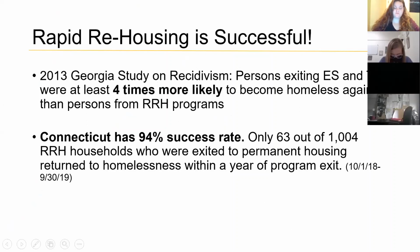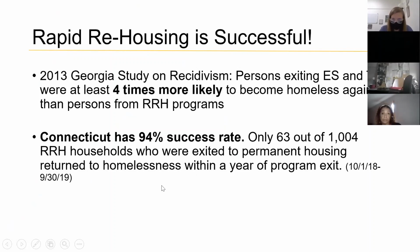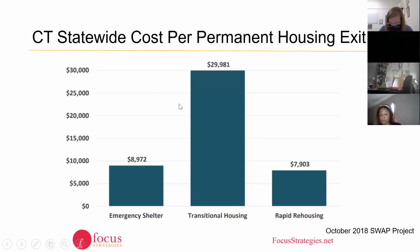Studies have been done that show that individuals that have exited emergency shelters and transitional housing were at least 4 times more likely to become homeless again than individuals that were in rapid rehousing programs. Connecticut alone has a 94% success rate. So that's 63 out of 1,004 rapid rehousing households that were exited to permanent housing, only 63 returned to homelessness within a year. So that's very good. It's very successful, as well as it costs less money. So the success rate is high, the expense rate is lower. So rapid rehousing is definitely a win in all areas.